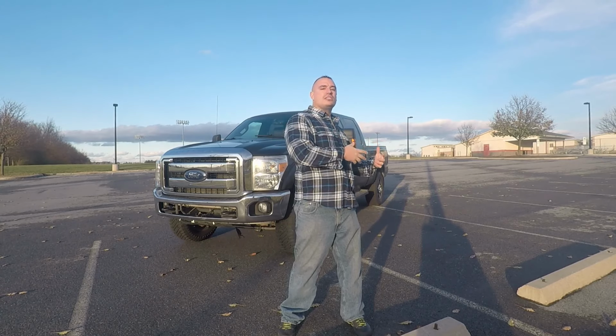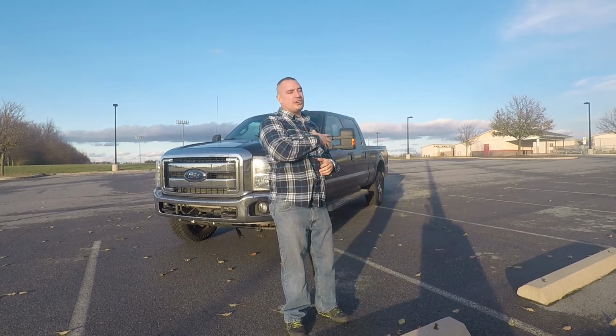Also, this is Ford's first in-house built diesel, so that is unique to the 6.7. The 6.4, 6.0, and 7.3, 6.9 IDI as well were all built by International Navistar. So this is Ford's first attempt, and they seem to have hit a pretty big home run.